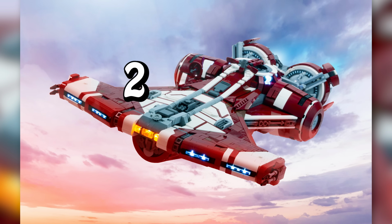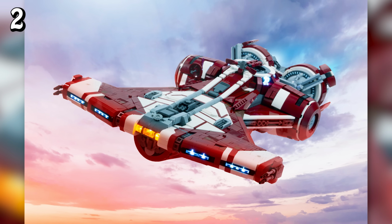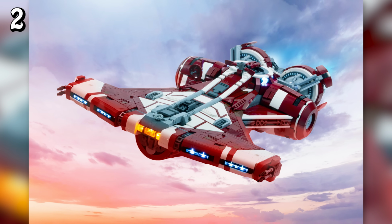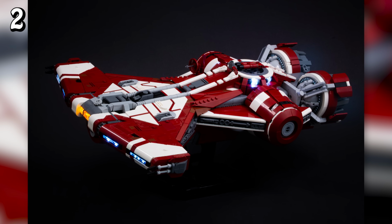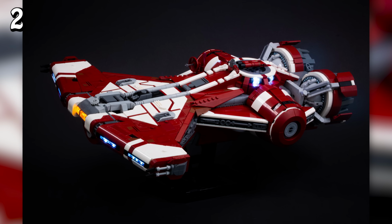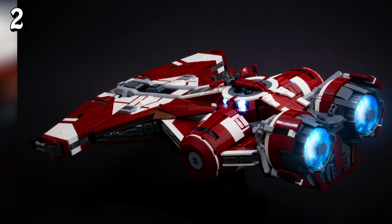Second place goes once again to Kind of Brick for yet another entry to the competition, and wow, this really blew my mind. This is the Jedi Defender class cruiser in midi scale and the details are just insane. This is as smooth as you can get with really tricky angles to some of these sub-assemblies. Don't get blinded by the photography and editing here, which is another thing to point out, but the techniques can definitely speak for themselves.